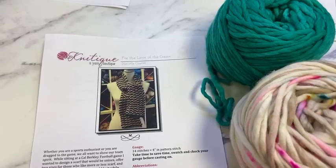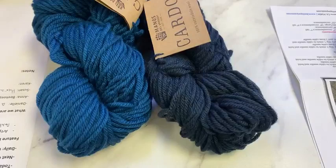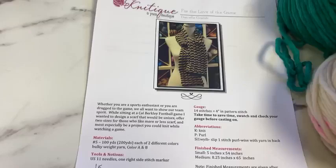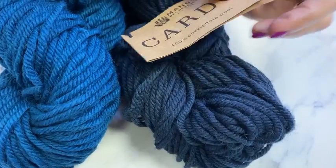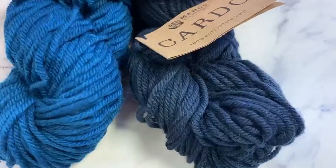Even these two together would be beautiful. Oh, that'd be pretty. More subtle, but really pretty. More of a tone on tone. I think you could get away with one skein of each of Cardo. If you have not used Cardo, it's pretty amazing. It's 100% Corriedale wool. The thing I know about Corriedale is that when you wash it, it gets so much softer. At first you're like, is this a soft wool? I'm not sure. Because it's not. And then you wash it and you're like, oh, holy heck. Really, really nice.